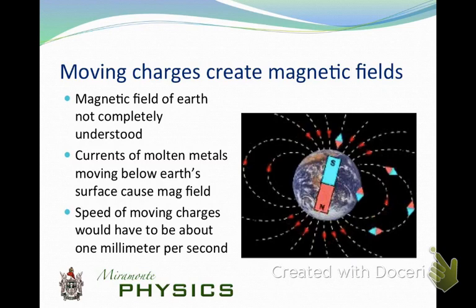The Earth's magnetic field is actually created by little moving charges within the core of the Earth, and it's not fully understood. Scientists are still studying how these magnetic fields are created, but they have a general idea that we have these molten metals beneath the Earth's surface that are moving very slowly. The speed of these moving charges is about a millimeter per second, but it's this motion of charges that is generating this magnetic field.